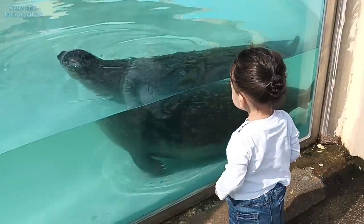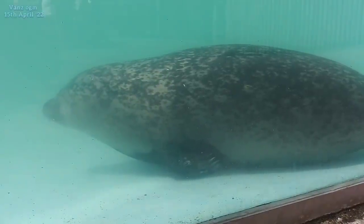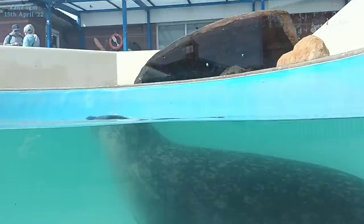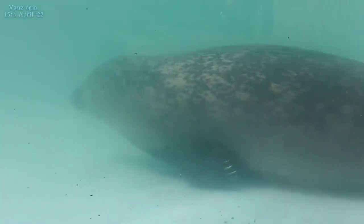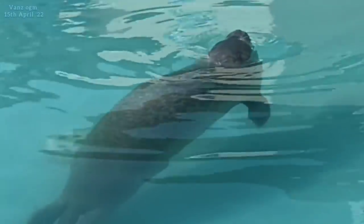Seals that have been rescued are very stressed, and a bit of competition with other seals gets them chasing fish around, getting their muscles moving nicely. And once they're doing that successfully, they're brought over here. And this, like I say, is the final stage of rehabilitation here at Nature Land, 23 or 24 kilos.